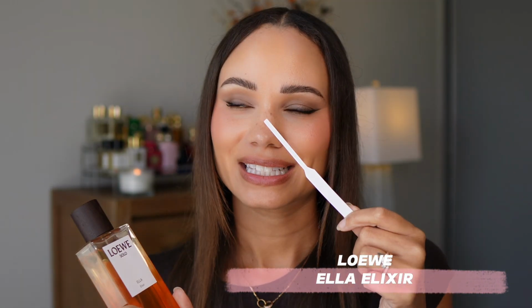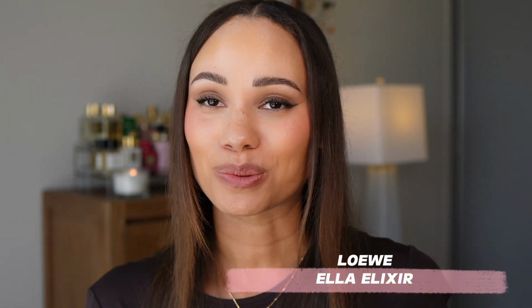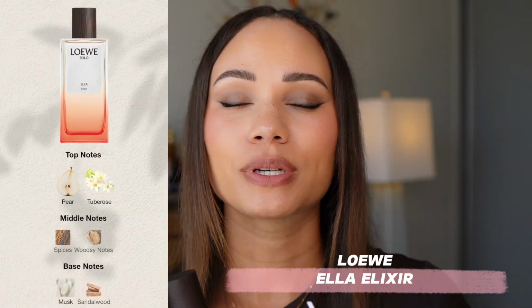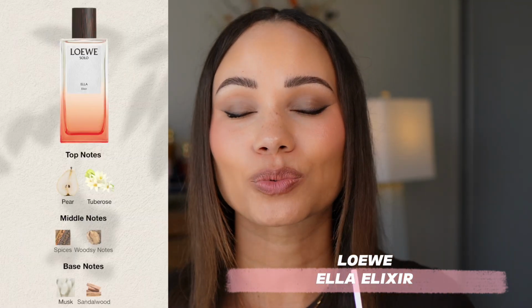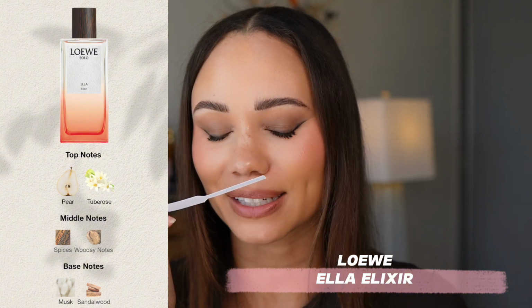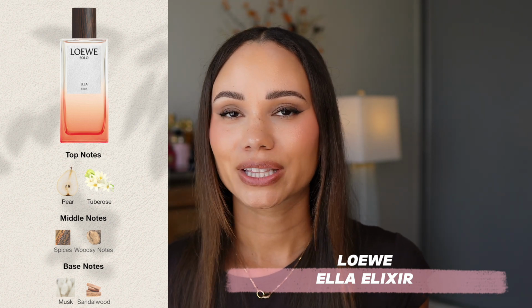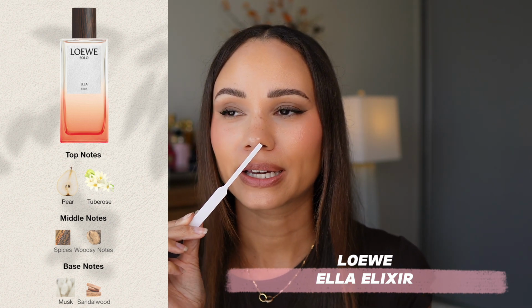This is so stunning. It is a gorgeous white floral, again with the tuberose. I'm sorry if you don't like tuberose, I do love it. But it's not just about the tuberose with this. It opens very, very fruity, and that's what actually drew me into this fragrance. It was that fruity opening, coming from the note of pear. And this pear in the opening is very, very prominent.